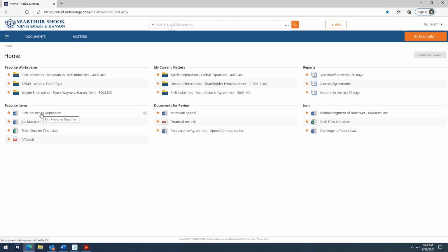If you add a matter, it shows up by default in favorite workspaces, but you can then drag and drop them to these other sections that have been created. Now, these customized sections are done through the customized layout. So you can create as many of these sections as you want. You can run a search and save.